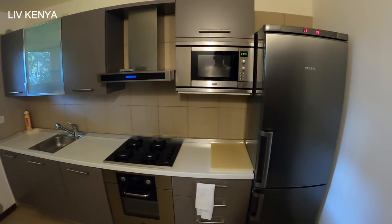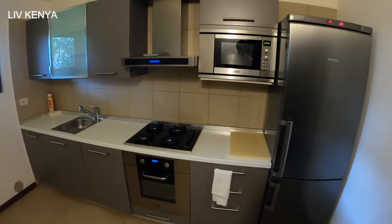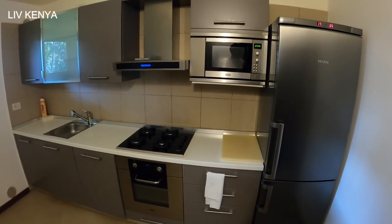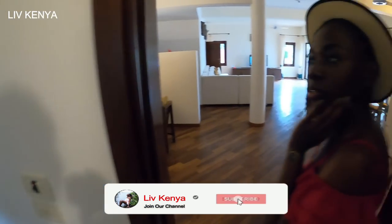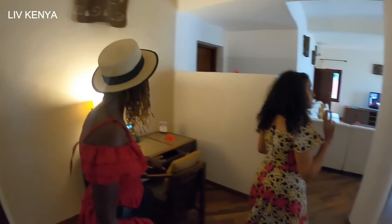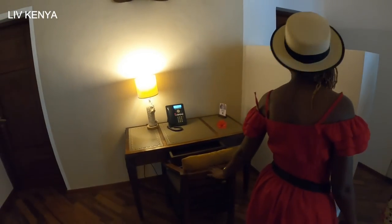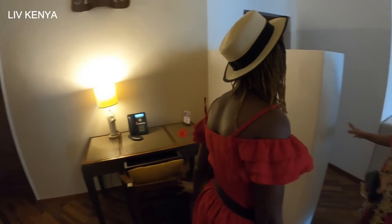There's a kitchenette. So you have the pots, utensils, gas, in case you want to warm food. In case you want private chef services as well, it's included in the villa rate. And butler services as well. This is the spa room. And then this is the study area. This is just the main area, living room area.